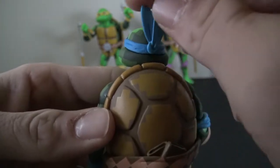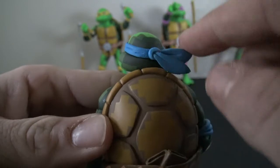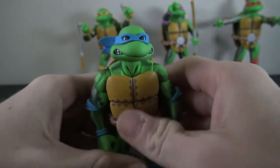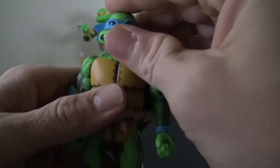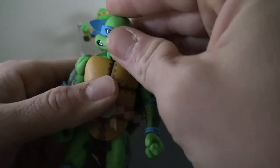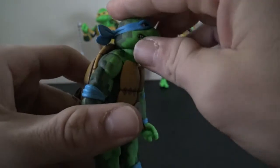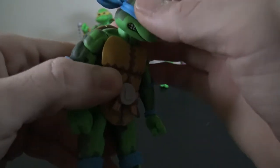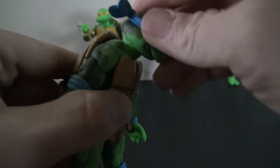And the bandanas themselves do have a peg so you can rotate them, which is nice. You don't get that a lot with bandana figures. And as far as the articulation, they don't fail there either. Very nice range of articulation. As far as the head, you do get a little bit of down and a little bit of up just on the ball joint itself. And then the neck hinges to give you a little bit more and a little bit back. So that neck does move forward and back.